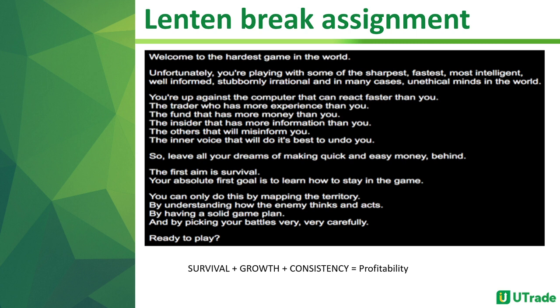So, breaking this down, meron tayong tatlong key elements. Okay? Diba? Number one, survival. Number two, your growth as a trader. Number three, consistency. If you combine these three, you get profitability in the long term.